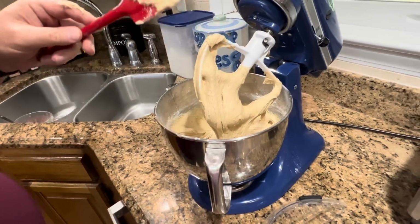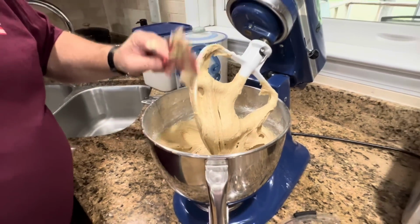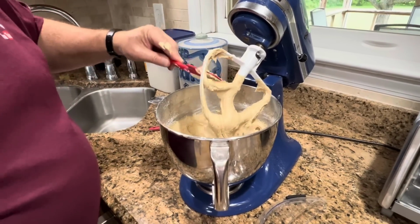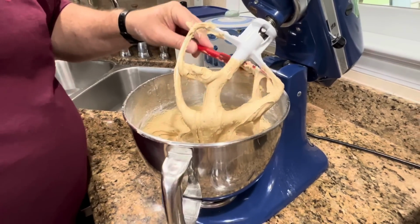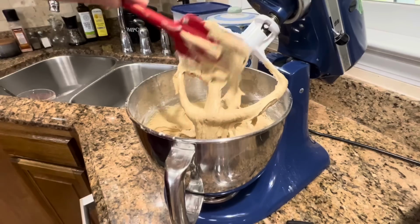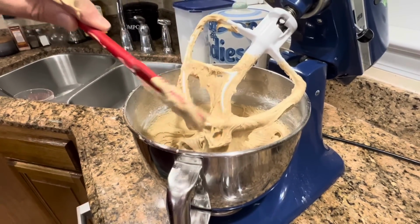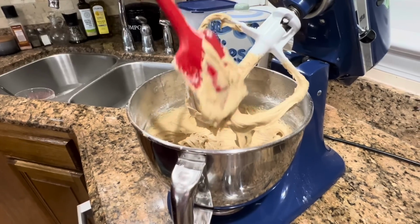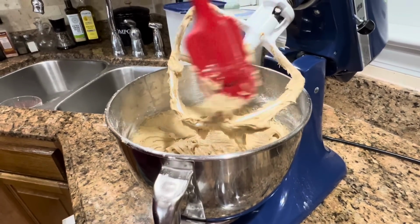That's perfect. Look how it's holding on to the beater. That's really nice. Wow, and I love the color of this batter. Isn't that really nice? It smells good. It smells wonderful. You know what it smells like? Coffee. Yum. Okay. Let me get this scraped off, and then we'll stir in the nuts and the raisins.